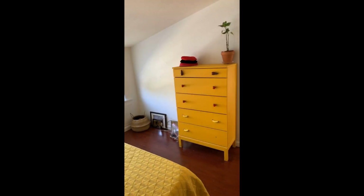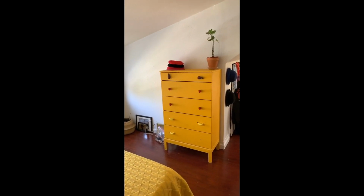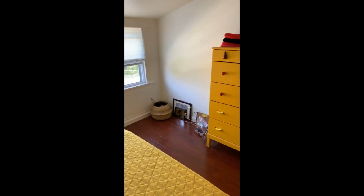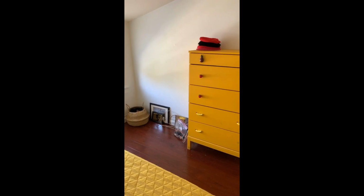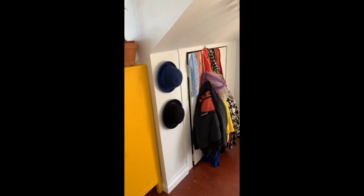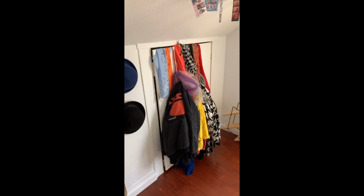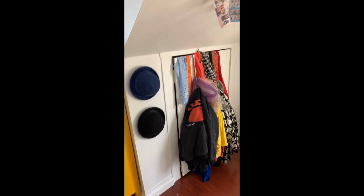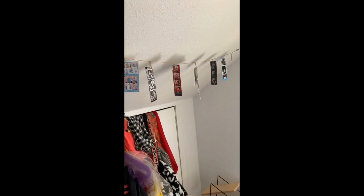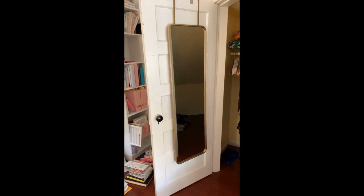On the other side of the room, I cleaned the top of the desk a little bit. Our dresser, this corner is going to be like this until the new furniture comes. I found the racks for hanging my coats, so that's going there. And then I hung this, which was in our living room at the other place, and some hats. And this is the last update.